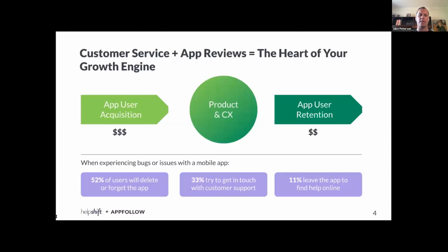But how are you supporting them? Are you driving them to go and find help online, breaking their use of being in your app? Are you breaking that mobile experience? Are you putting up those web forms, those barriers to have them contact you or collect feedback? Or are you having them email you at support@blankcompany.com?